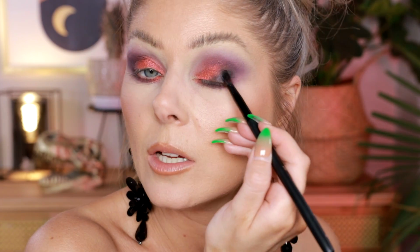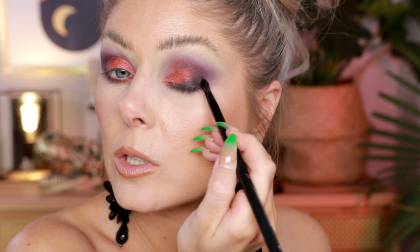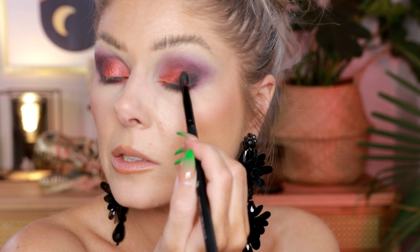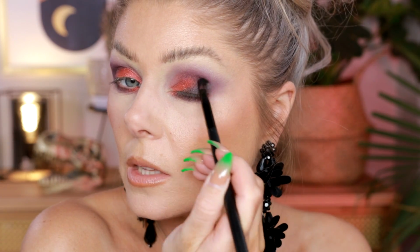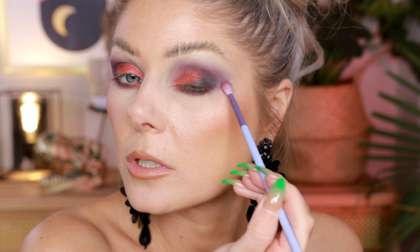Now that the red, yeah, I feel like this is making the burgundy and the red go together. I'm just trying to do a little diagonal out here. Not really carrying it up into the crease that much, just smoking out the outer part of the lid and a little bit into the crease. And then I'm just softening up the edge with the brush that we used before. I think this is how we're gonna keep it.